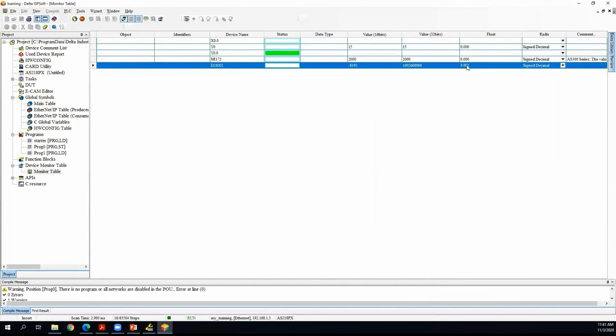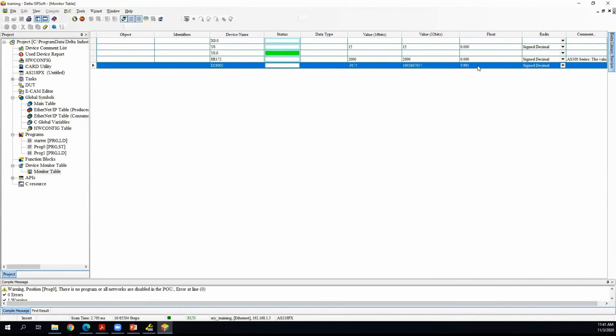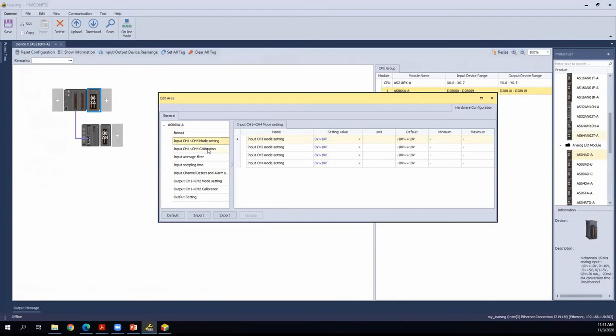I will explain this one. So here I sent the 10 volt, and here you can see that it is almost 10.0, we can say. And the reason is that inside the hardware config of the module, there is a mode setting.